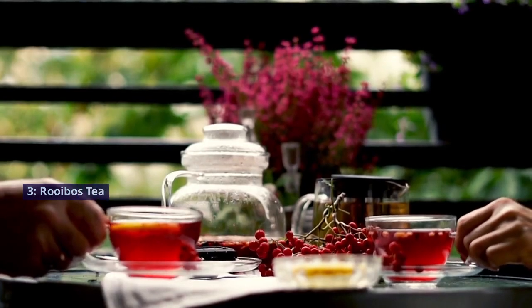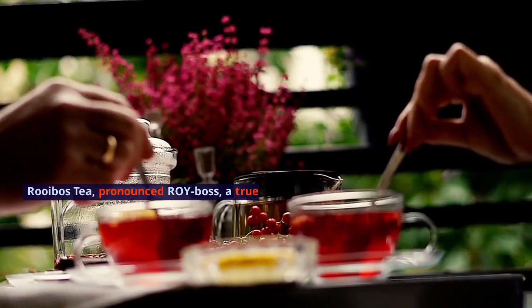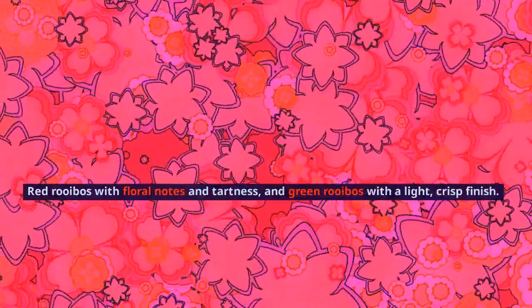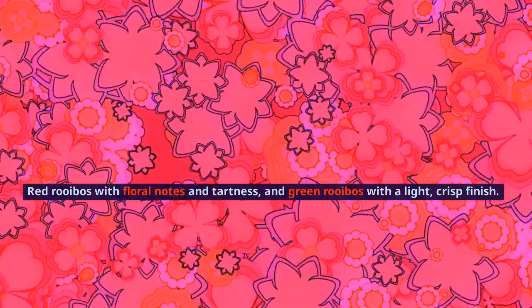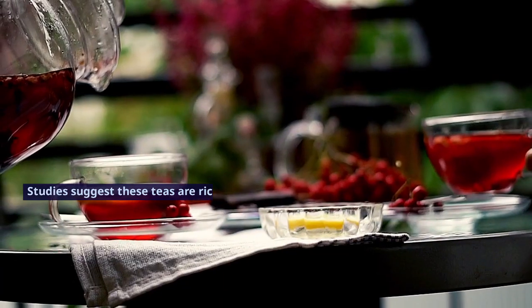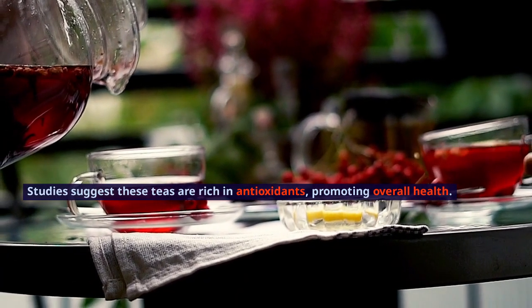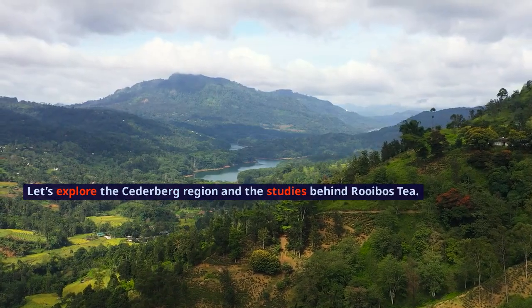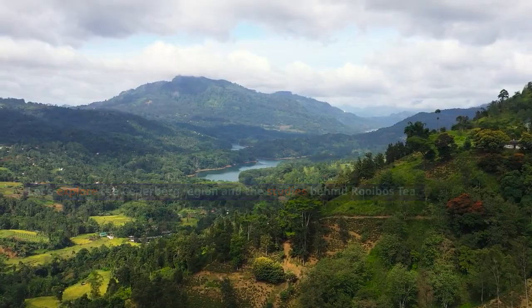3. Rooibos Tea. Rooibos Tea, pronounced Rooibos, a true South African delight. Red Rooibos with floral notes and tartness, and green Rooibos with a light, crisp finish. Studies suggest these teas are rich in antioxidants, promoting overall health. Let's explore the Cederberg region and the studies behind Rooibos Tea.